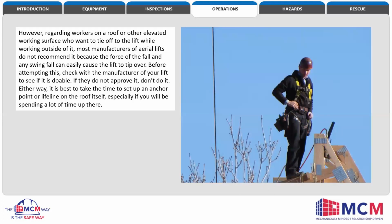However, regarding workers on a roof or other elevated work surfaces who want to tie off to the lift while working outside of it, most manufacturers of aerial lifts do not recommend it because the force of the fall and any swing fall can easily cause a lift to tip over. Before attempting this, check with the manufacturer of your lift to see if it is doable. If they do not approve it, don't do it. Either way, it is best to take the time to set up an anchorage point or a lifeline on the roof itself, especially if you will be spending a lot of time up there.